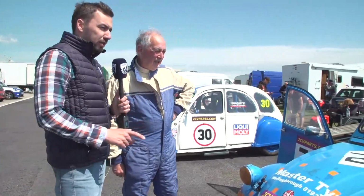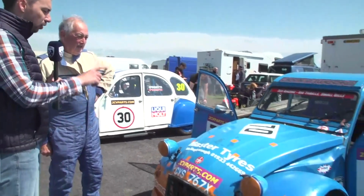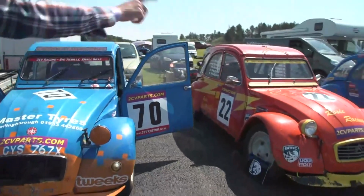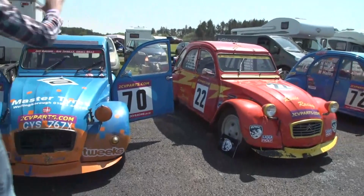It's running a little bit lean. We can't work out why, but we've rejetted, so having another go this afternoon, see what it does. Now, one thing we noticed on a lot of the 2CVs, plenty of names. Now, you've got two cars here with Hollis written all over it. The car 70 and the car 72, sister cars. Yeah. Talk us through the names on these.